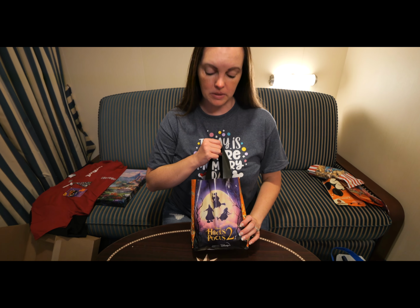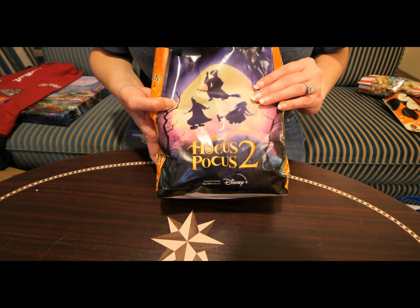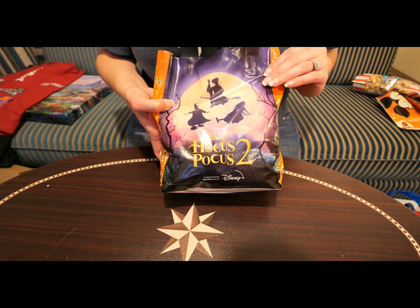Last and final treasure was trick-or-treating. I could not believe how much candy they gave. I really didn't expect a lot. They gave us these adorable Hocus Pocus 2 bags, and then we shared how we went through Cabanas.